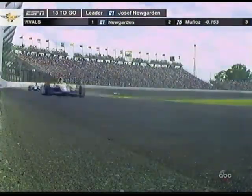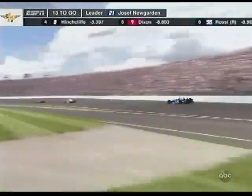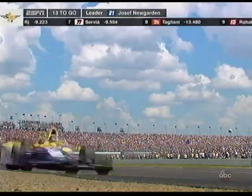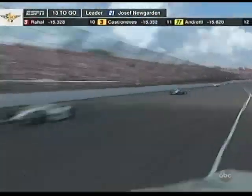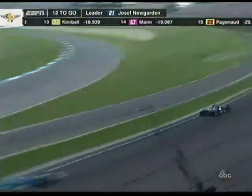Newgarden works his way around Hildebrand. Hildebrand sees Munoz behind him. Yeah, they will race out of turn two. Newgarden with the lead, then Hildebrand, and about 10 to 15 car lengths back is Tony Kanaan. Tony Kanaan is starting to back it off a little bit, saving fuel. And you wonder as well at this point with Newgarden, and as you mentioned, Kanaan and Munoz up there as well, if aerodynamics don't come into play, doing a little drafting strategy for fuel. There's no question about that, because these guys had to fight through some lap traffic.